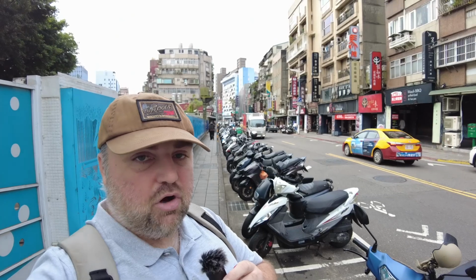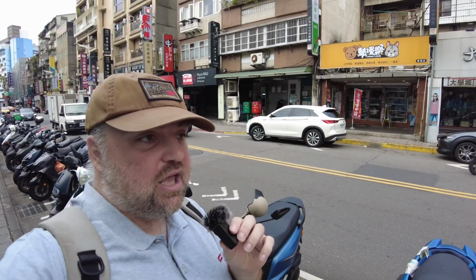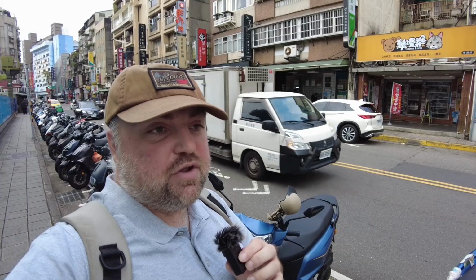And this Tingzhou Road street behind us here has a lot of restaurants and shopping on it. This area is a student area. The other side of the main road behind those buildings there is one of the most famous universities in all of Taiwan. It's called NTU, National Taiwan University.